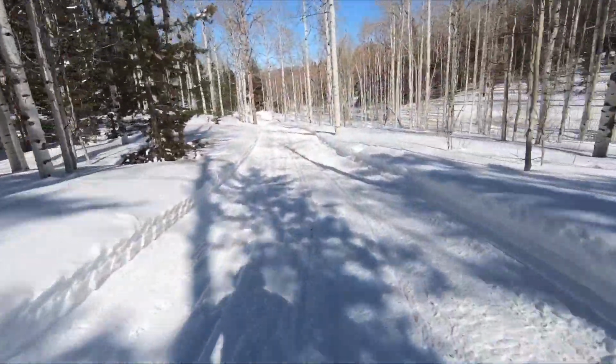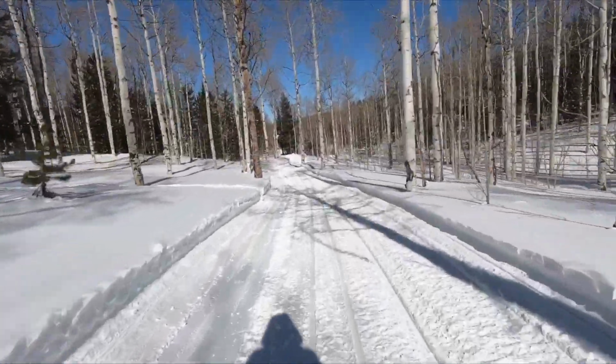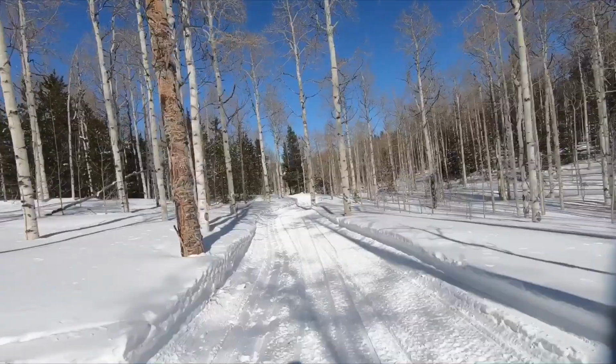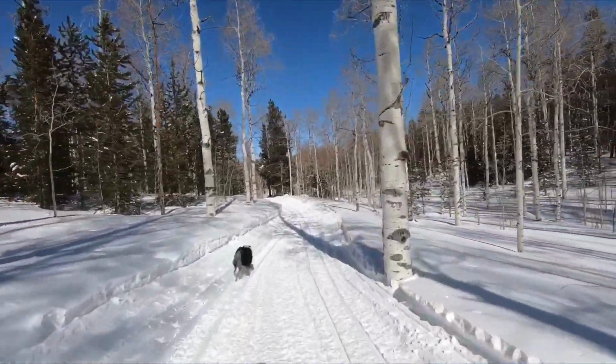All right, here's the top of the hill. The spot that we normally ski to ski down is just here in front of us. It's not too far away.